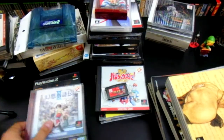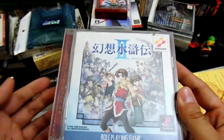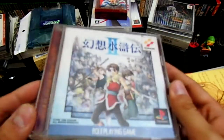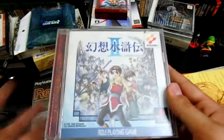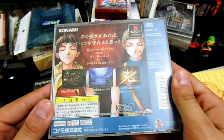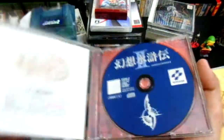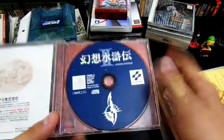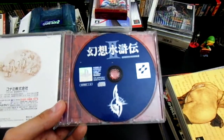But great game. And here you go, one of my favorite games of all time, Genso Suikoden 2, or Suikoden 2 as it's known in the States. I had several copies of this in English, but to make ends meet, you gotta sell things sometimes. I hate doing that, but when I was a young college kid, no money. Really a great game. I love the story, love the characters. I love the Suikoden series. Gotta admit though, I stopped playing it at 4. I have all the games, but 3 kind of turned me off a little bit.